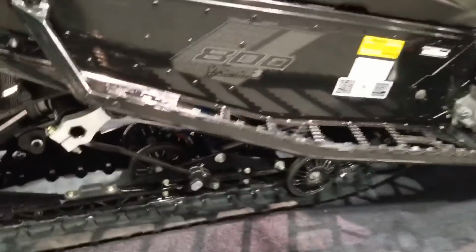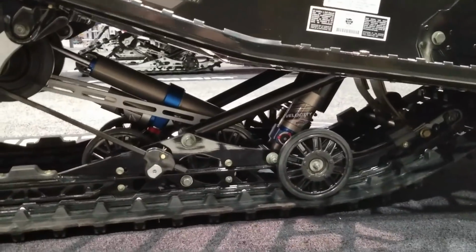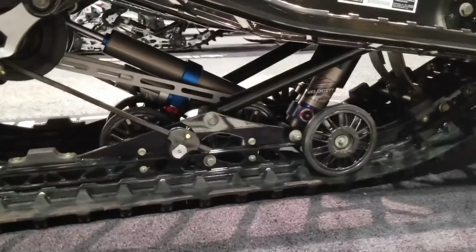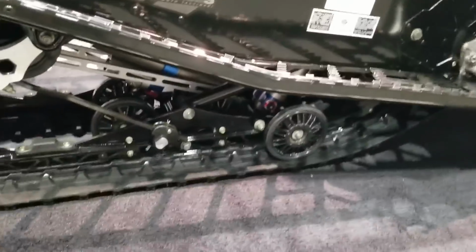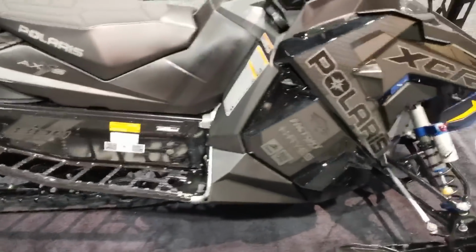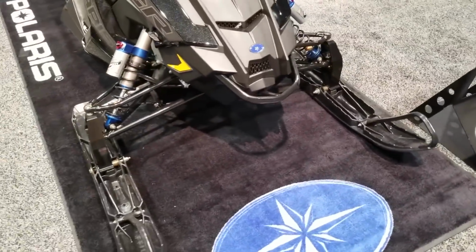One thing I didn't mention is the velocity shocks in the skid frame. Again, position sensitive needle shocks there, but the velocity package. Ultimate ride quality in the rear end, no question. The whole package is just stellar suspension wise. This sled really lives and dies by its suspension, and it doesn't get much better than that.